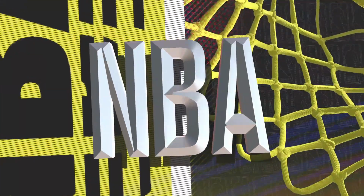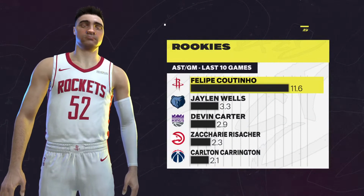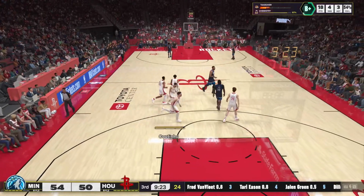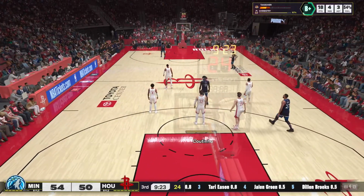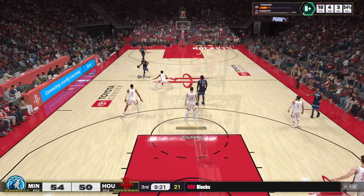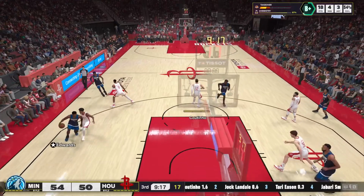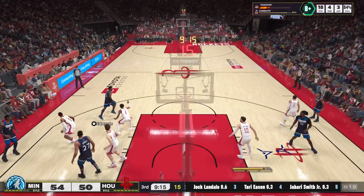And let's have a look at our rookie leaderboard and see which players were at the top of the assist numbers these last 10 games. MP, number 1. He's been one of the finest passers amongst rookies, showing he's got a future as a playmaker in this league. Well, lately he's been one of the best. And as far as I can see, his star is clearly on the rise.